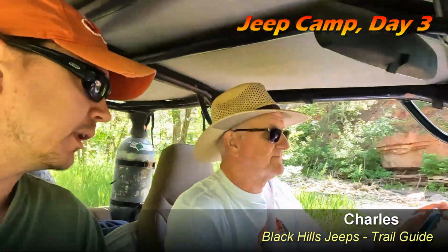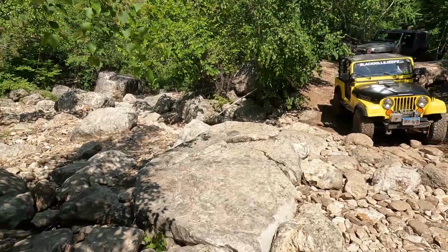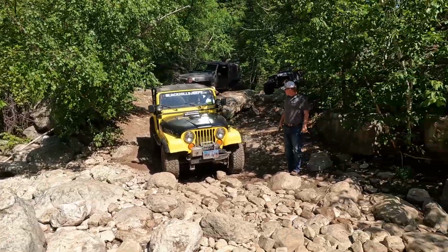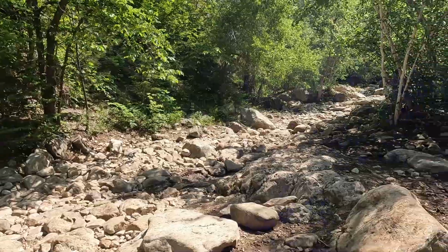Hey everybody, I'm here with Charles, and we're just getting started on the trail. Charles, what trail are we hitting today? This is Camp 5. We're going to be doing the Camp 5 bypass road today. It kind of follows a creek down through the canyon here. And that part to the right there, that's about where I took some side-by-sides last fall.